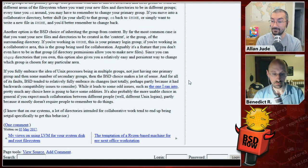So if you're in your home directory, it's going to be owned by your private group. And when you create files, that's what you want it to do. If you're working in a collaborative area, this is the group that'll own the directory, and so your newly created files should also be owned by that group. Arguably, it's a feature that you don't even have to be in the group to create new files.